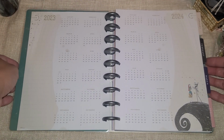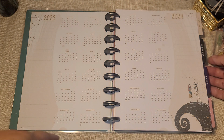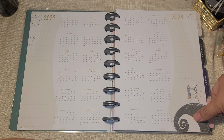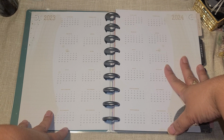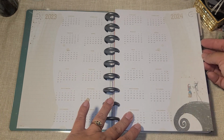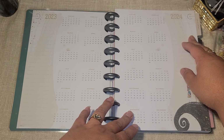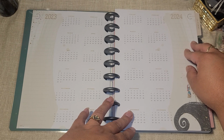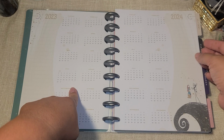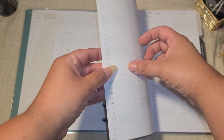Look at the inside right here. Oh my goodness. Woo, that's brighter. We have Jack and Sally right here on the little hilltop, and then this is your year at a glance. So we have 2023 and 2024, which is really nice because we are going to start planning stuff for 2024. It's going to be an insane 2023. Sunny Boy is turning 21, and we are doing a birthday year celebration. So whew, I'm going to be broke.